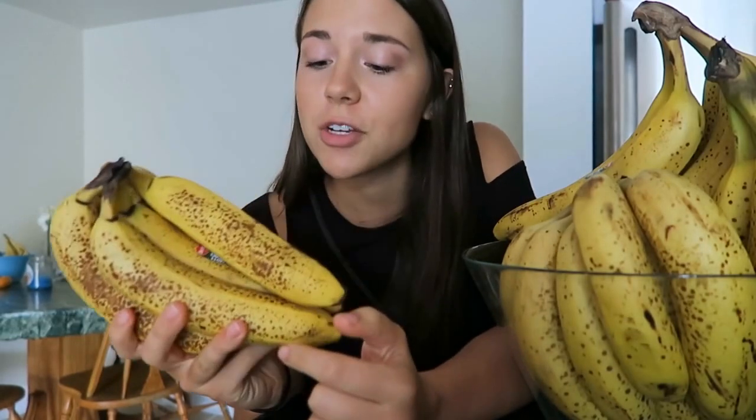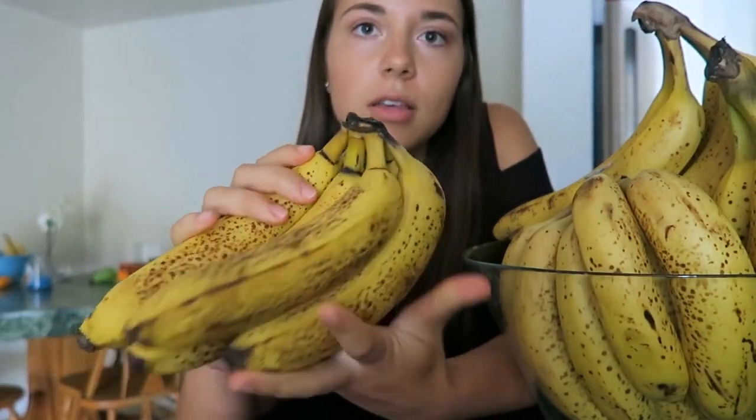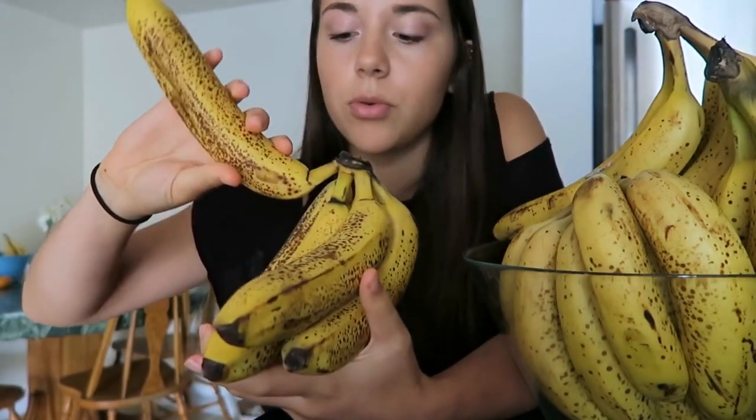So while my pizza is cooking, I'm actually going to be putting these bananas into a freezer bag, and this is generally how ripe and spotty your bananas should be before you eat them. They should have brown spots on them, and then another way to tell if they're ripe, they should get like a crease up at the top up here, so it'll be like really easy to pull them off.